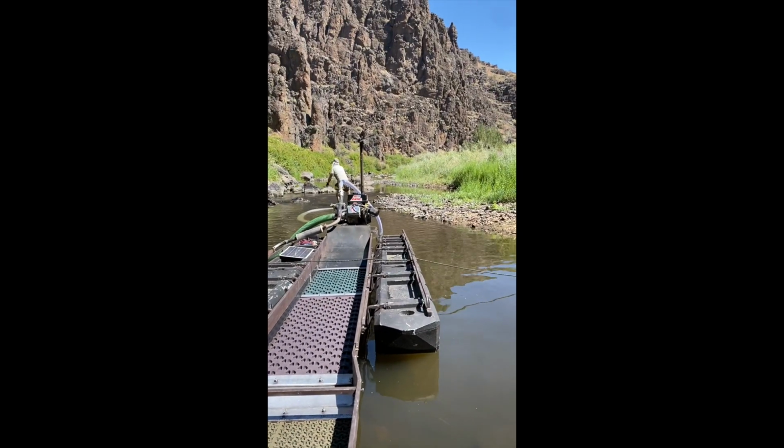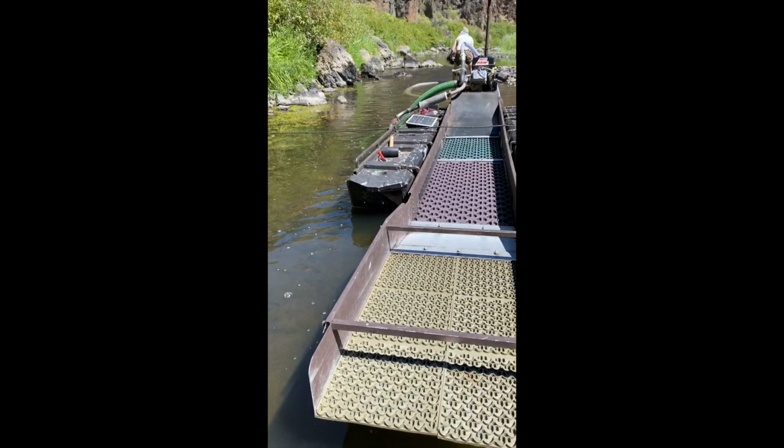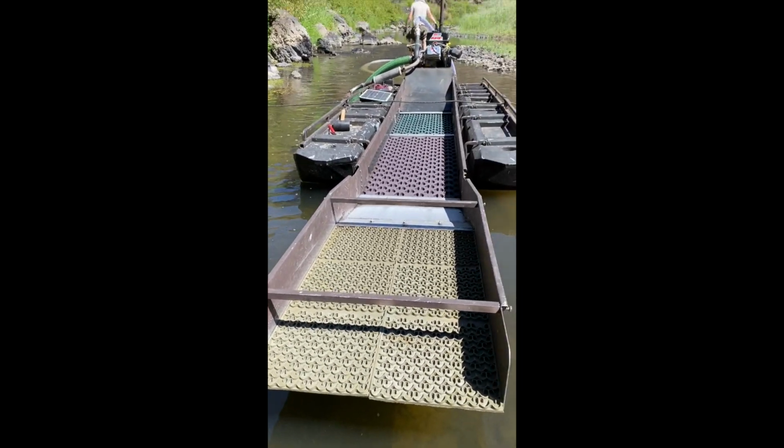We'll go down 3, 4, 5 feet, depending on the size of the boulders. And here, we've got huge boulders out here, some really big ones. That's the outside bend, so typically that's not the path of travel for gold. So that's where we're going to sample.